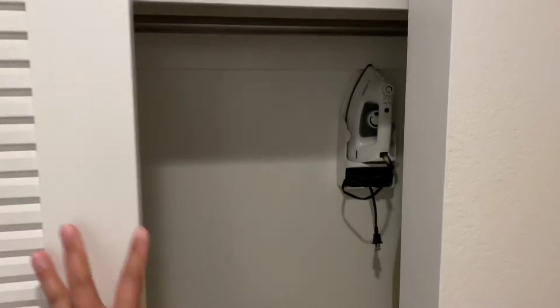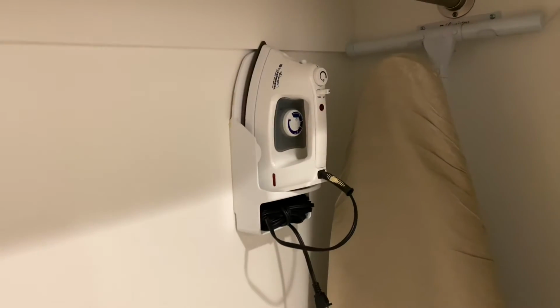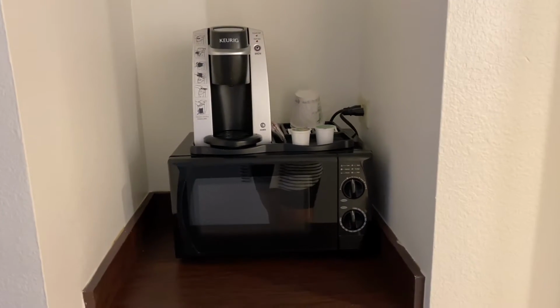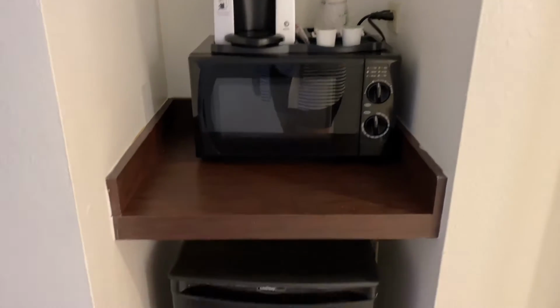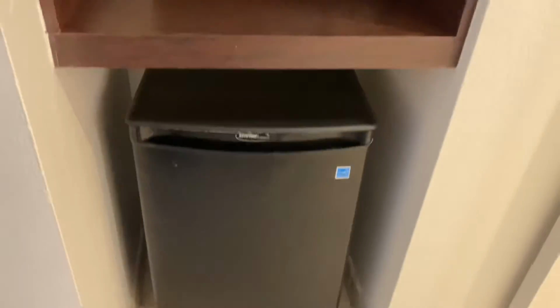And then as soon as you walk in, you have this sliding door, which is the closet. You've got the safe and the iron and the ironing board. Then you just slide that and it goes to where your microwave is, which I like because sometimes you eat out and you have leftovers, so it's good that you have the choice to keep your leftovers at the hotel so you can eat them later. As well as it has a small fridge. This is empty right now, and it's your standard small fridge.